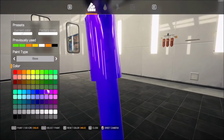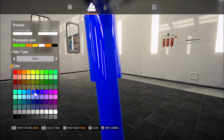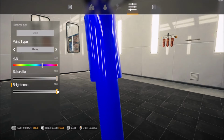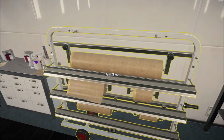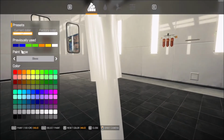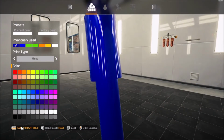The shock absorbers, I honestly think I'm going to go with a very bright blue underneath there because of how the paint job is. The paint job's got that blue outline. Hang on just a little bit. Let's darken that up a little bit. Let's go with a 70 dark. Alright, so we're going to get those painted. Get dark blue underneath there.